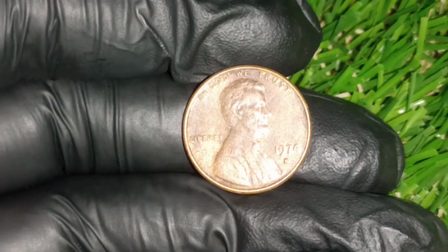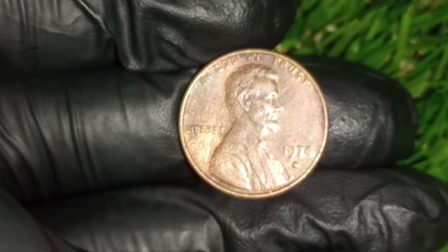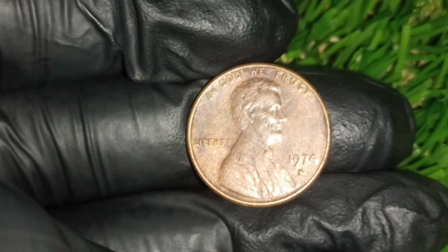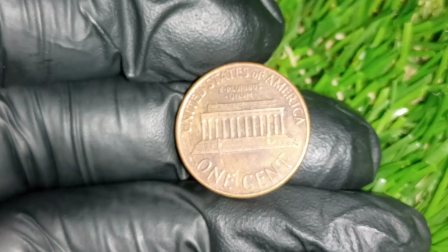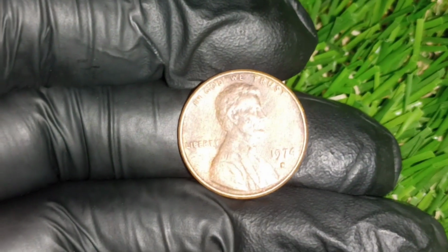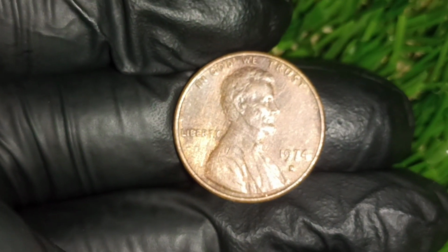The coin also displays a rotational die error in which the obverse and reverse are misaligned by approximately 135 degrees, an error that creates a jarring effect when you flip the coin over, as the Lincoln Memorial appears drastically out of sync with Lincoln's portrait. And to add another layer, the reverse of the coin has a prominent die crack running from the roof of the memorial diagonally through the columns down to the base, a dramatic fissure that appears as a lightning bolt etched across the coin and further confirms the use of damaged or deteriorated dies during the striking process.